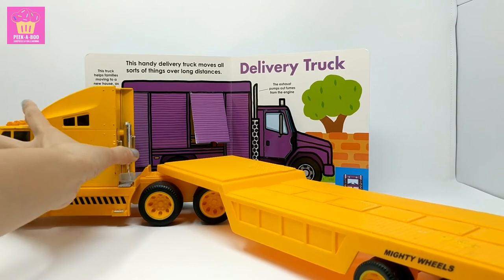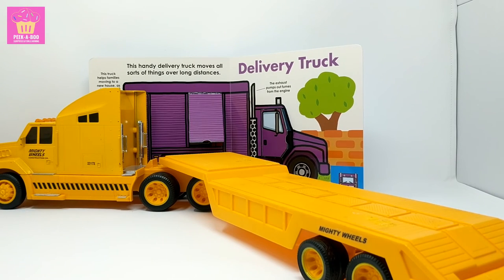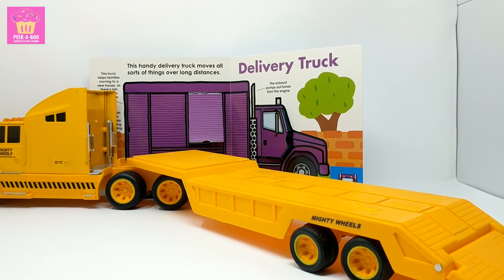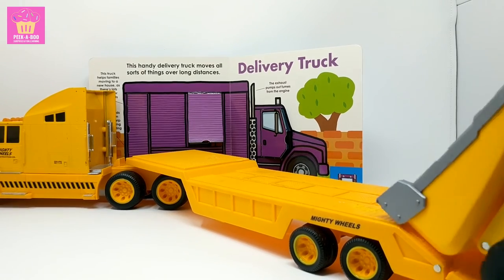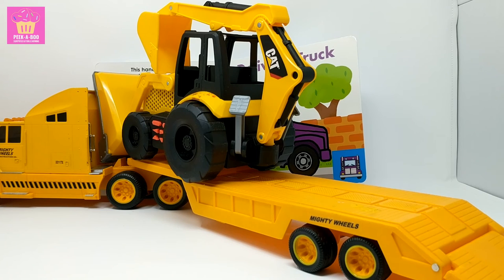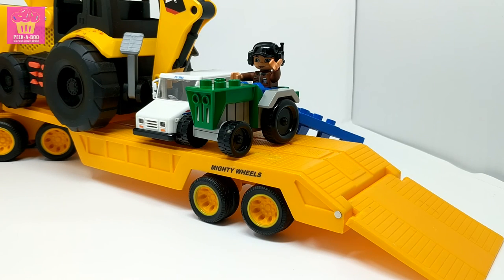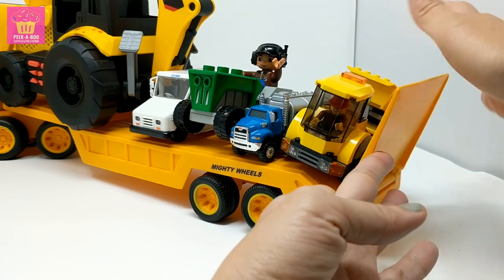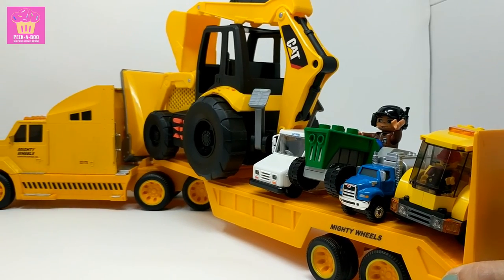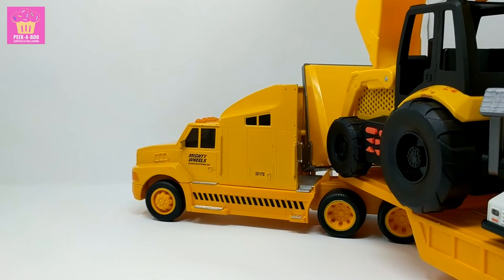Sorry, it's too big. We have to move it backwards, all the way back. Wow. Okay. So what does a car transporter do? First of all, it's gonna move all the cars we talked about. Isn't that cool? Here it goes. Wow! Check it out. It can move a backhoe loader, a digger. Isn't that cool? Pick it up! Whoa.